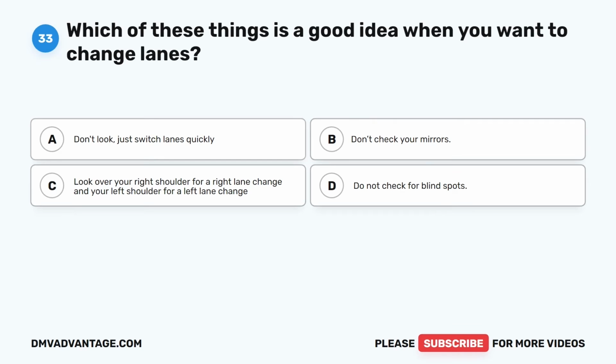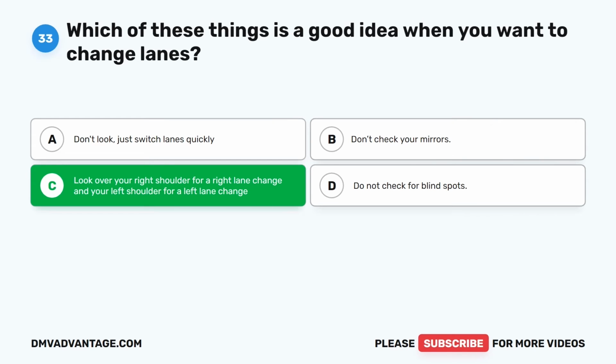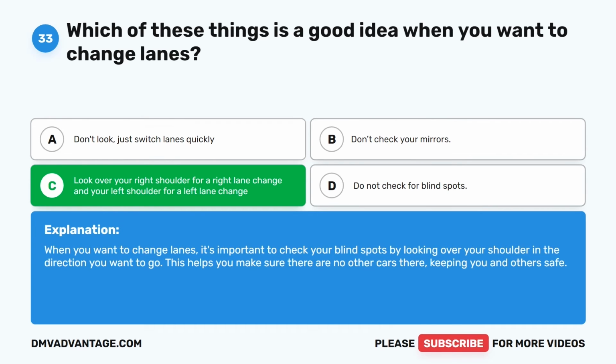Question 33. Which of these things is a good idea when you want to change lanes? A. Don't look. Just switch lanes quickly. B. Don't check your mirrors. C. Look over your right shoulder for a right lane change and your left shoulder for a left lane change. D. Do not check for blind spots. The correct answer is C. Look over your right shoulder for a right lane change and your left shoulder for a left lane change. When you want to change lanes, it's important to check your blind spots by looking over your shoulder in the direction you want to go. This helps you make sure there are no other cars there, keeping you and others safe.